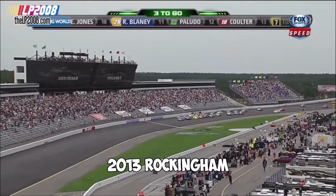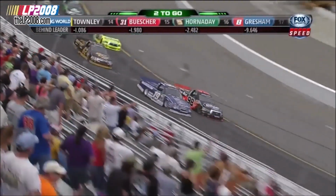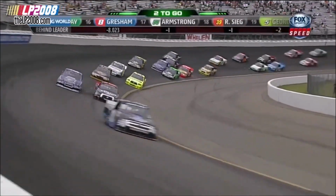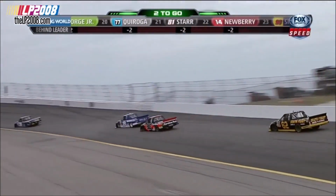Kyle Larson on the inside, a great restart for Kyle Larson. Logano on the outside. How about Johnny Sauter? Can he pull up and mess with Logano long enough to let Larson get away? Kyle Larson now has a 2-truck length lead as they go down the backstretch, trying to stretch it out. Joey Logano now has cleared the 98. Clear, he is in second.